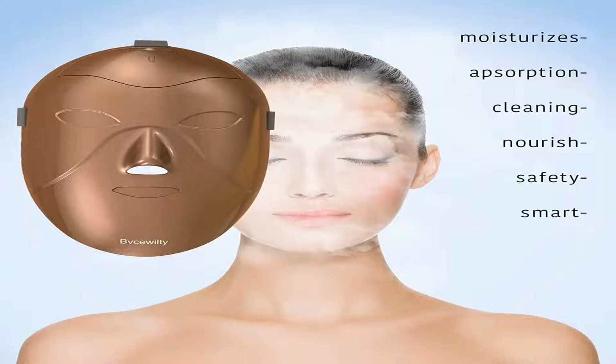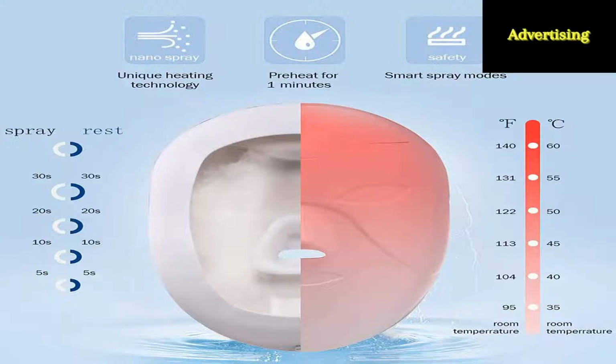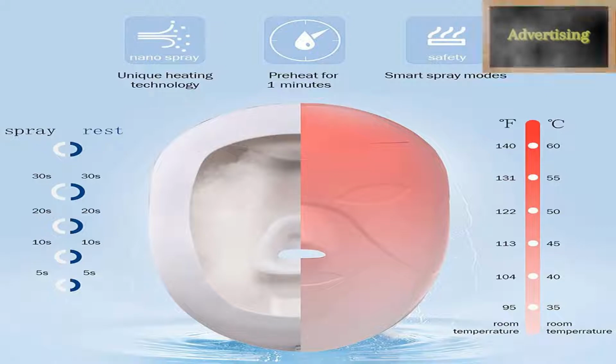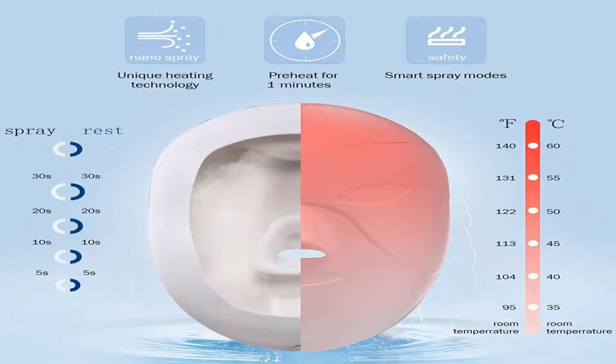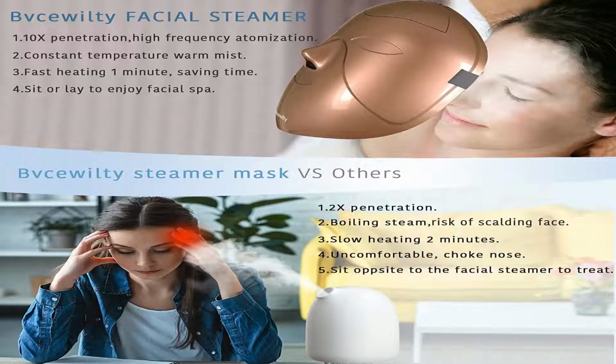Multiple mode. Bvcewilty Facial Steamer has a variety of water mist release modes. By controlling the Mode A, Mode B, Mode C and Mode D buttons, the continuous spray time can be adjusted to 5 seconds, 10 seconds, 20 seconds, and 30 seconds respectively.